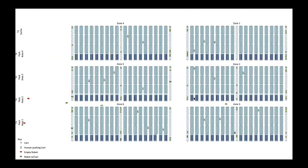As seen on the key at the bottom left, you'll see the humans in gray picking with the carts in green. Instead of the conveyor belt, the robots in red have taken their place. You'll see the robots carrying the green carts away to packing, as well as empty carts to the staging areas for pickers to begin picking. Robots are used to handle the long travel between zones, packing areas, sorters, and so on. They are not going down the aisles.